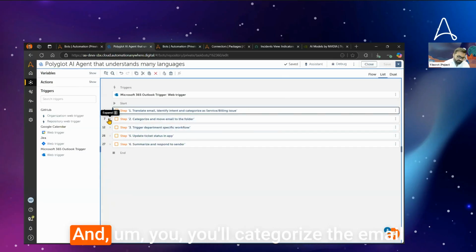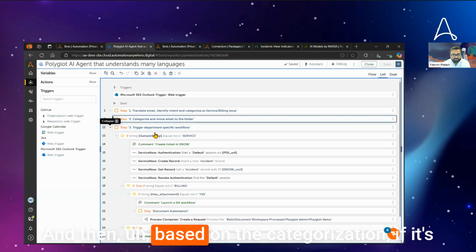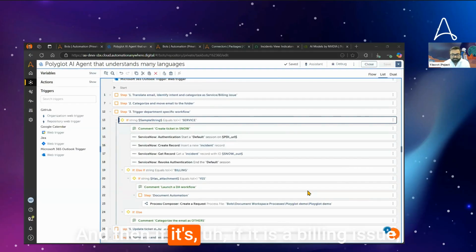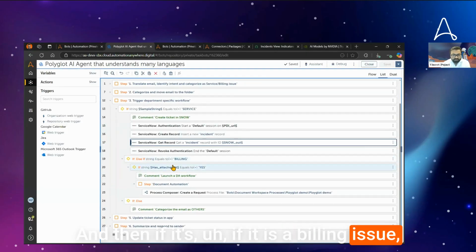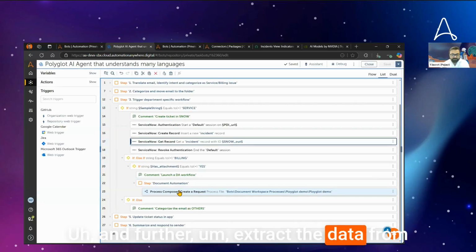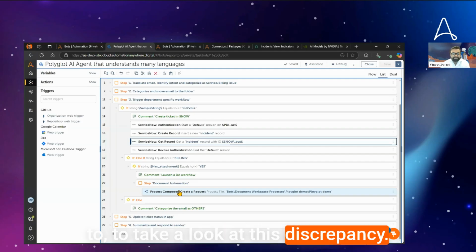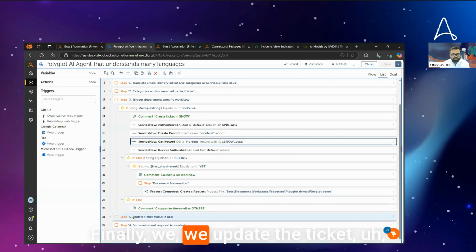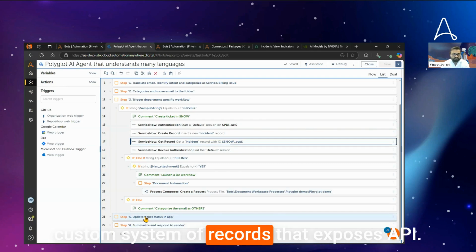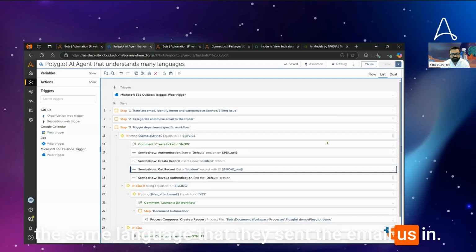Going further, you'll categorize the email and move the email to one of the folders, and then based on the categorization, if it's a service, you will create a ticket in ServiceNow. And then if it is a billing issue, what we are doing is we are launching a document automation process and further extract the data from the invoice that the customer has attached, and then bring a human in the loop later to take a look at this discrepancy. Finally, we update the ticket status in a system of record. It could be Salesforce, it could be any custom system of records that exposes API. And finally, we also respond to the customer in the same language that they sent the email us in, right?